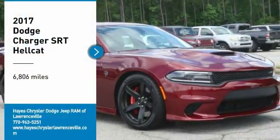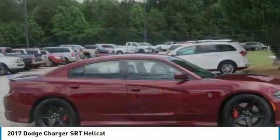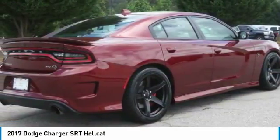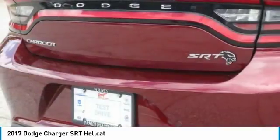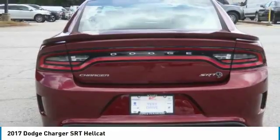We are pleased to show you the 2017 Charger. Inject some versatility, comfort, and sophistication into your muscle. The Charger is a powerful sedan that excites at every turn. Peace of mind comes standard with Charger's 5-star government front and side impact crash test rating.